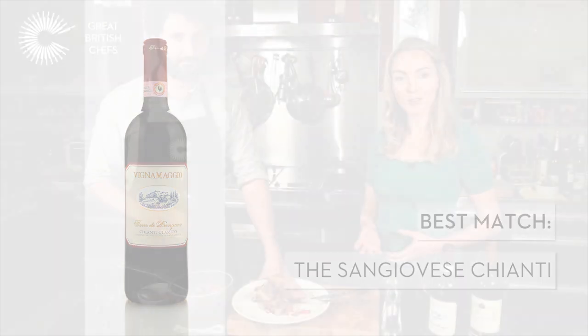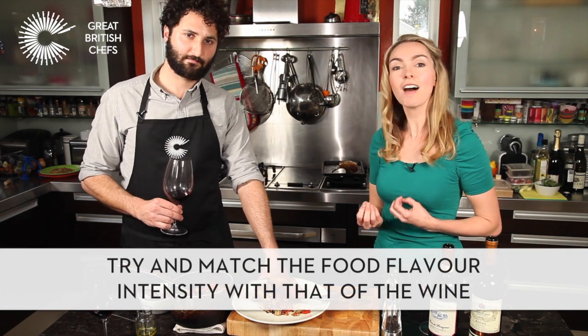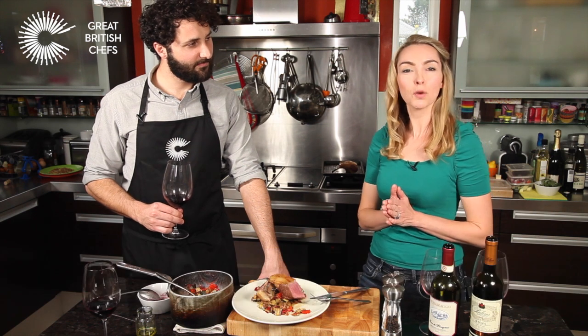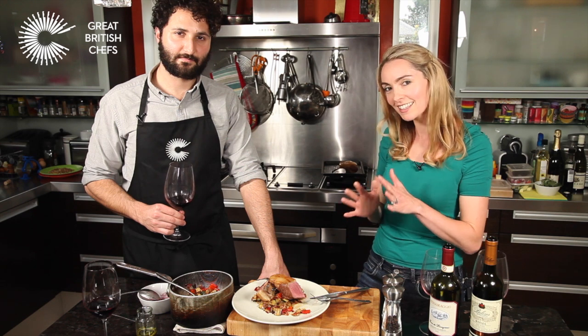Really, the best tip we can give you is to try and match the flavour intensity of the food with that of the wine. In wine terms, high intensity means lots of colour, lots of texture, lots of flavour, lots of tannin. So try and find a powerful wine for a flavoursome dish and a more subtle wine for those delicate dishes.